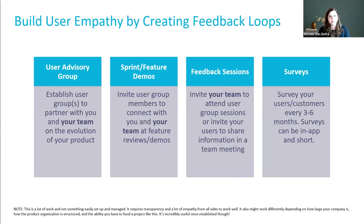The next thing is sprint demos. I put sprint/feature demos, but it's really sprint demos. This probably works better with a smaller company, but say you have your user group or your user advisory group, or some product champions that are helping you with building a specific feature set, invite them to the sprint reviews where your team is demoing what they've built.